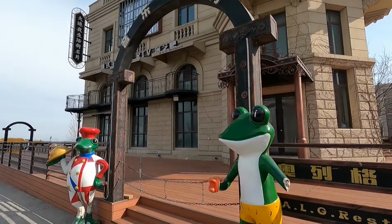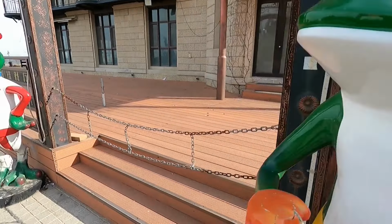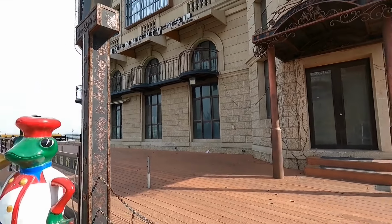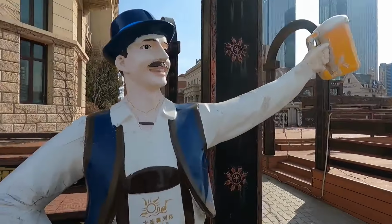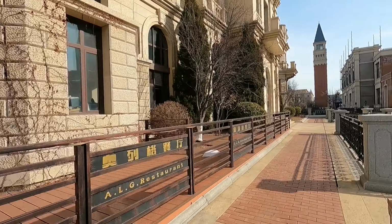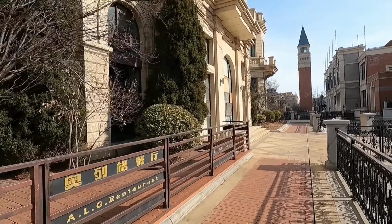Upon closer inspection, look at these frogs here, the guy with the broken arm. Okay, this part's chained off, and inside there doesn't look like there's a lot going on. It looks like it might be closed. Cheers, mate. Let's go check. Okay, you can't go in there, definitely. Maybe the main entrance is over here. Let's go have a look.